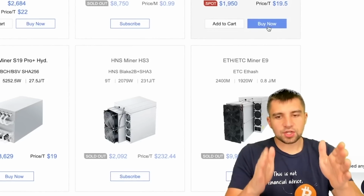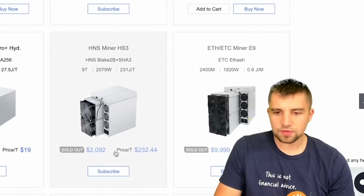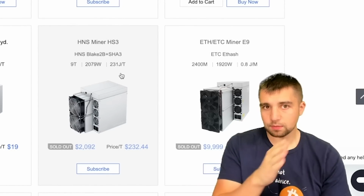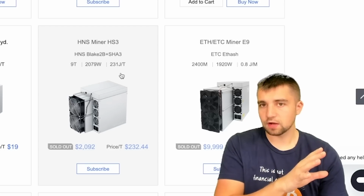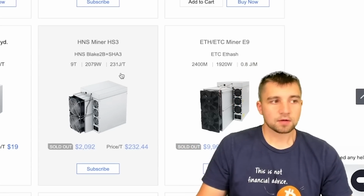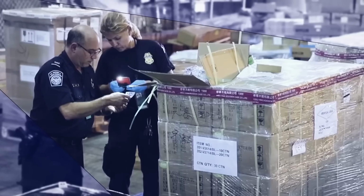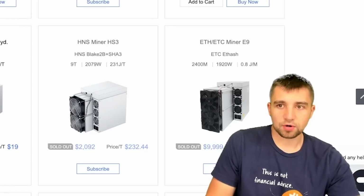The HNS Miner HS3 is what I specifically want to bring up, listed at $2,000, $2,100 really. Also keep in mind, depending where you buy miners from, every time you buy from Bitmain, you always get hit with a tariff. Coin Mining Central ships some of their stuff from within the US, so you aren't subject to those tariffs. In the US, tariffs hit you for 30%. Depending on your order and what miners, it's thousands of dollars. And that's money you've got to make up in between you and breaking even.